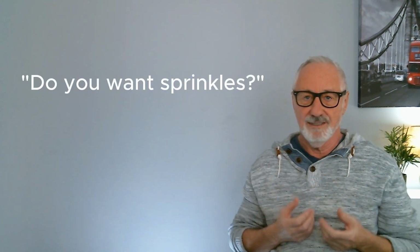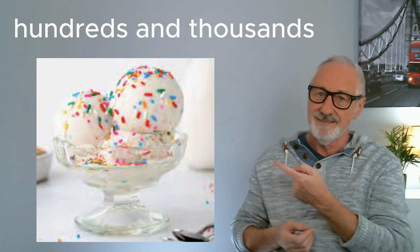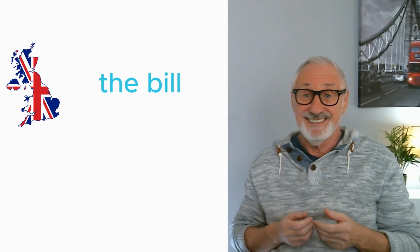After my main meal, I decided to have some ice cream. And Randy asked if I wanted sprinkles on it. I apologised and said I had no idea what this was. And what he actually meant in British English was hundreds and thousands. These. And I have to say, it was scrummy. When I'd finished, I asked for the bill. Randy brought it saying, "Here's your check."